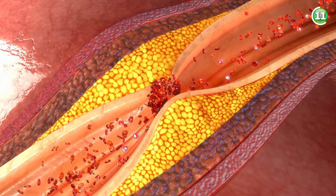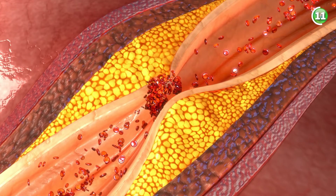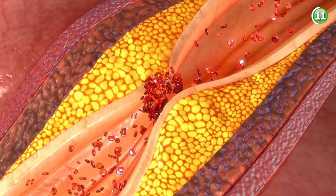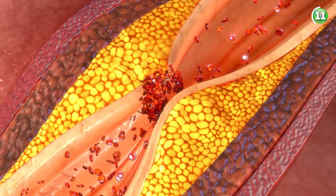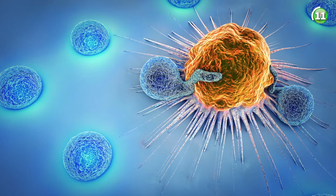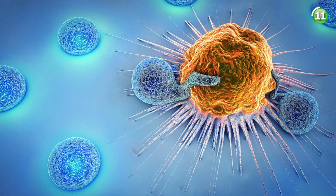Animal studies have shown that the ALA in flax seeds prevented cholesterol from being deposited into the blood vessels of the heart. They also reduced inflammation in the arteries and reduced tumor growth. Flax seeds are a rich source of lignans. Lignans may help lower the risk of cancer, including breast cancer in women and prostate cancer in men.